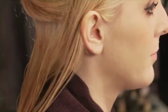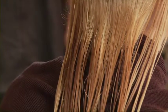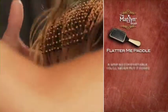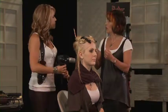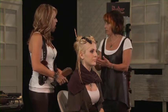Let's get started. Okay, so what we're gonna do now is go ahead and get Amanda sectioned out and detangled. For that, I'm gonna use, like I said, our Flatter Me paddle. It does a great job at gliding through the hair, especially when it's wet. Now, when you switch to the New Yorker brush, it's more of a finishing than a blow drying thing to get through the finer styling, so it gives it a nicer, smoother finish, correct?